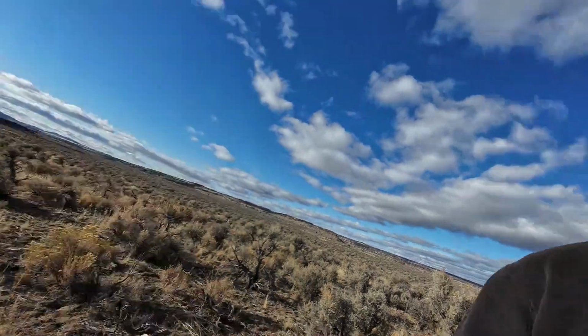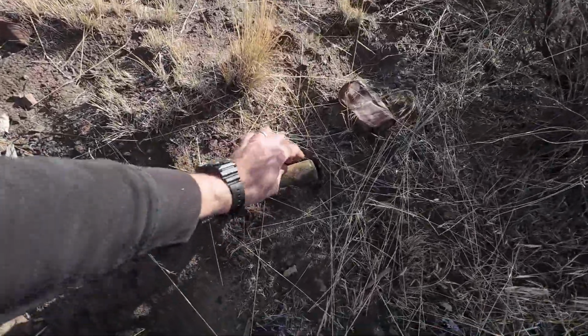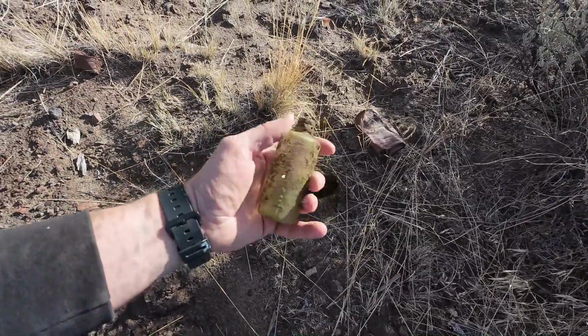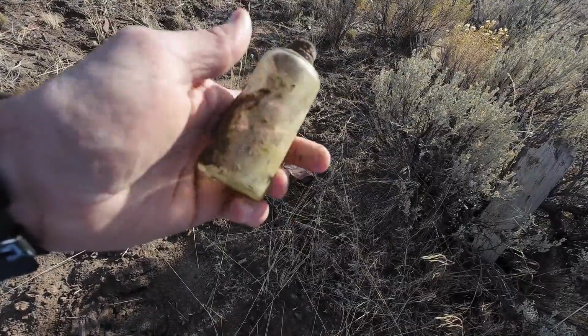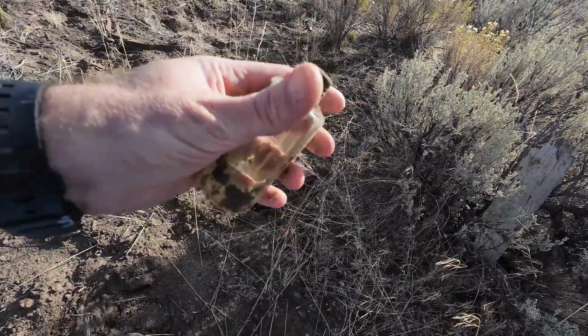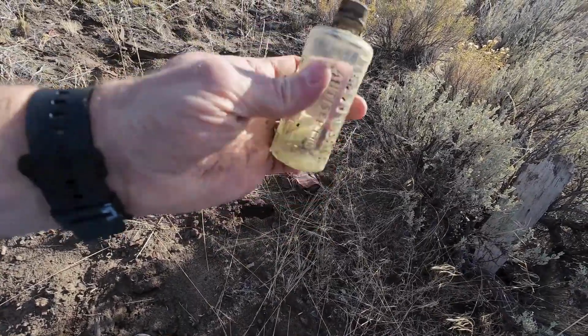So as usual, I found some crap on the side of the road and I had to stop and look at it. I was only maybe 20 yards off the road. And I looked down and I saw this glass sticking up out of the ground, and I pulled it out, and it's a whole bottle that still has the cap on it. And this is only the second whole bottle I've ever found out here that still has the cap on it. It's not broken. These are hard to find, and I just got lucky on this one.